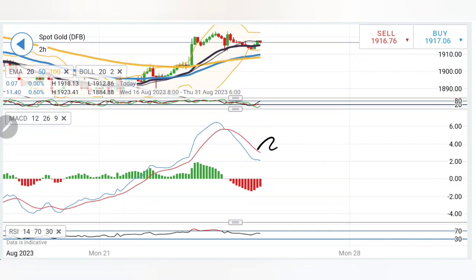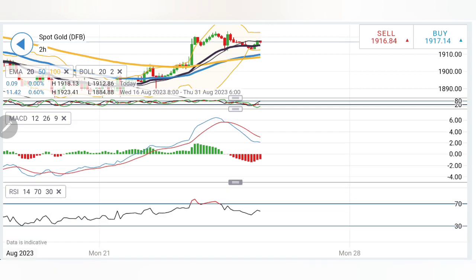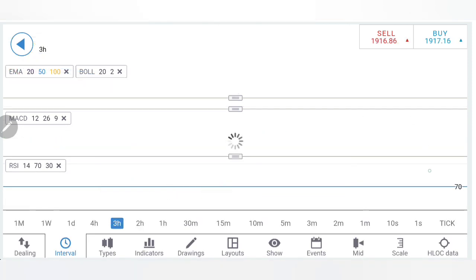Stochastic rising, MACD is bearish. Now see, MACD here is extremely divergent, so possibly it might converge, which suggests that this candle can again turn out to be greener. RSI looking downwards. Coming to 3 hour.